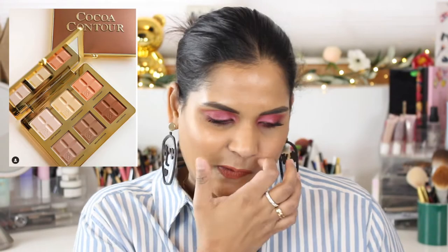I don't know if I want to talk about Too Faced, but let's do it really quick. So they are doing a whole new collection. This is their Spring 2019 Natural Lust. They are doing a cocoa contour palette, eyeshadow, as well as something else. What else are they doing? Okay, eyeshadow palette, bronzer, compact contour palette, coming soon to Sephora.